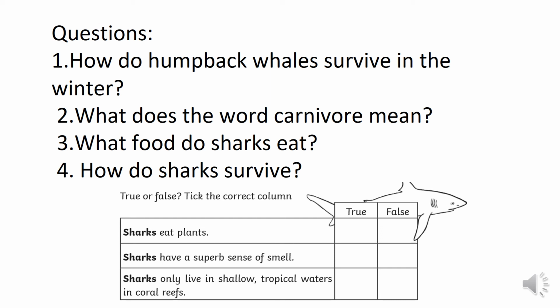You might want to find out some more things from your own reading, and another bonus point awarded today if you can tell me whether they're a carnivore, an omnivore or a herbivore, although I think you might already know that one. Question 4. How do sharks survive? So similar to question number 1, I'm looking for what they do to survive, a how question.